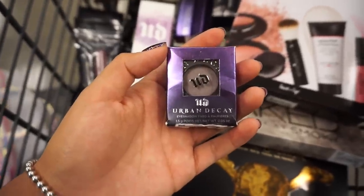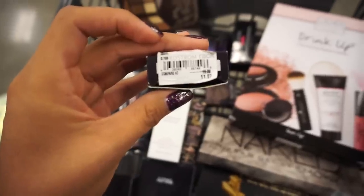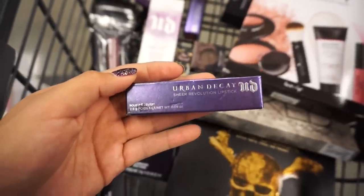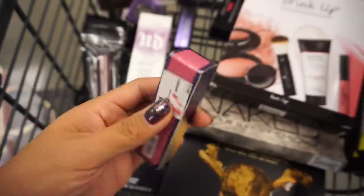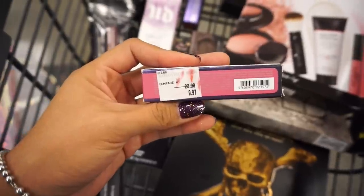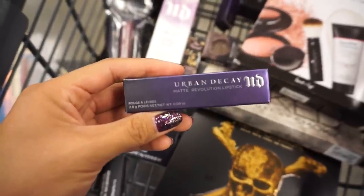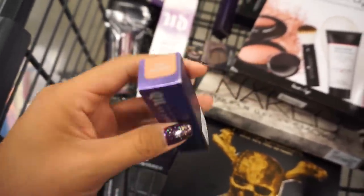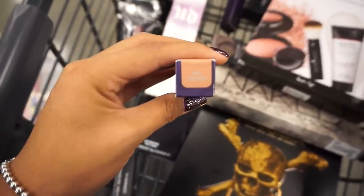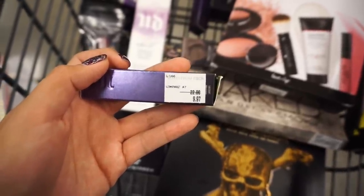Next, I found from Urban Decay this single shadow in the shade Bust. And this was originally $19, and now it's only $11.97. Next, I found from Urban Decay this Sheer Revolution lipstick in the shade, it's a pinky shade, Sheer Lady Flower. And this was originally $22 and now it's only $9.97. And then I found the Urban Decay Matte Revolution lipstick in the shade Matte Stark Naked. Alright, that's a unique name for a lipstick. And this was also $22 originally and now it's only $9.97.